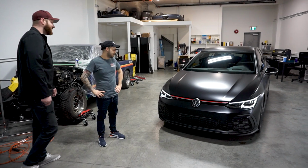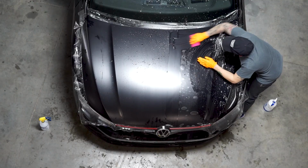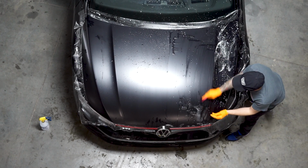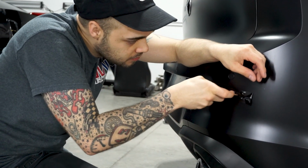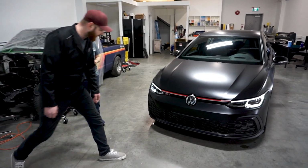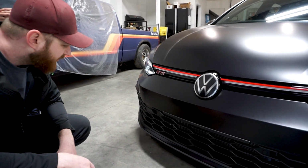What's up, man? This thing looks sweet. What all did we get done? So we covered the whole body in Xpel Stealth paint protection. We did Xpel XR Plus on the windows, 35%. And then we did marker delete and taillight tint. I think we ended up paint protecting this guy, same satin finish as the rest of the paint protection.